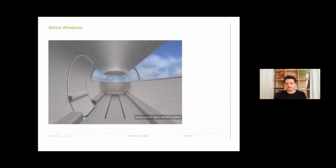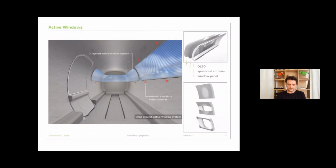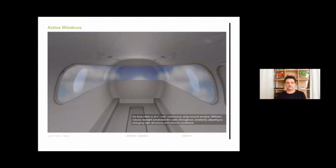Active windows. The centerpiece of the interior is the seamless wraparound window system that creates an atmosphere of roominess, transparency, and connection with the outside. The 3-layered system starts with thin, flexible OLED panels using daylight spectrum filters. The active matrix illumination is fully interactive to digital inputs. A series of miniature video cameras mounted on the exterior surface of the fuselage provide input for changing natural light in real time. The final effect is of a real continuous wraparound window.